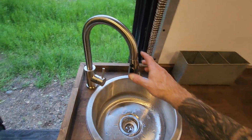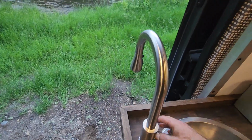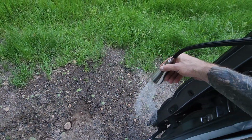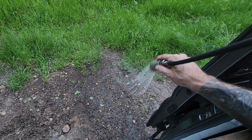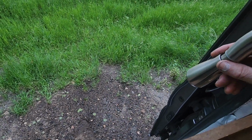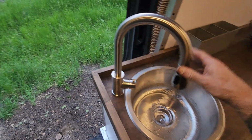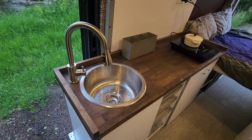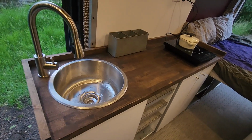The other cool feature here is that we've got the sprayer right by the door, so you can hose things off. It's got a big 6-foot long hose, so you can clean off the dog or spray off the bikes. You could even take a shower if you wanted to, standing right here. It's a great feature. It's useful in a lot of different ways.